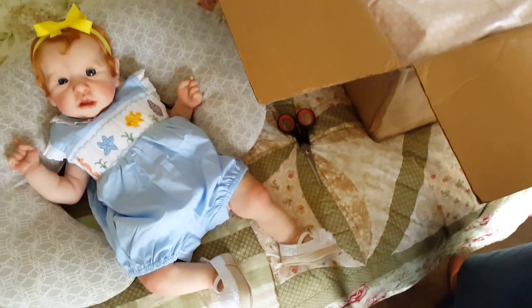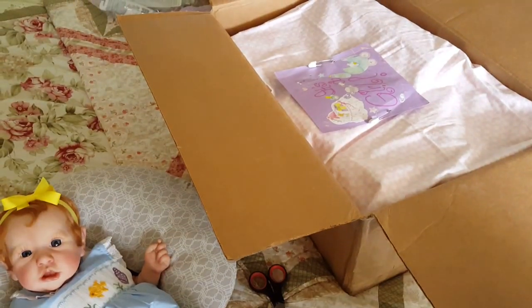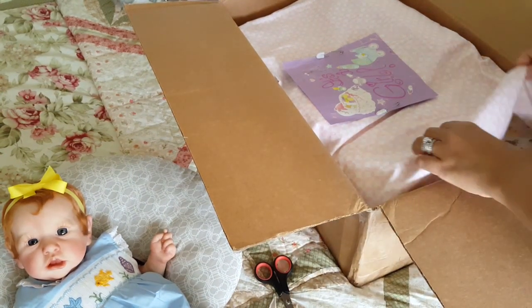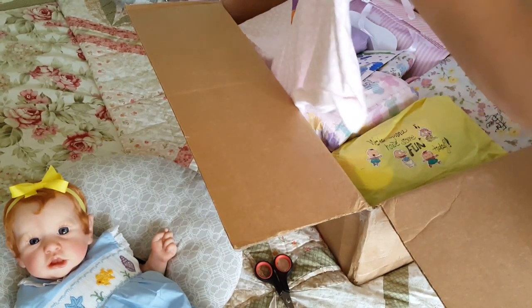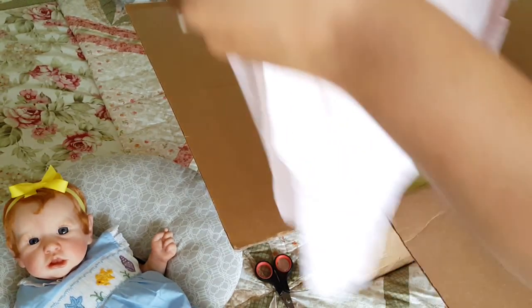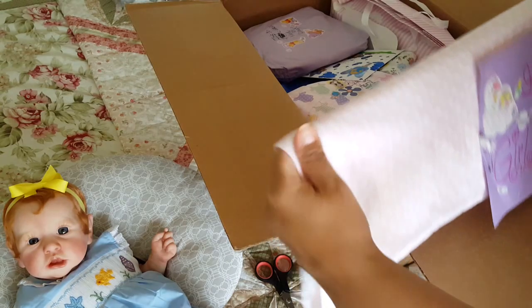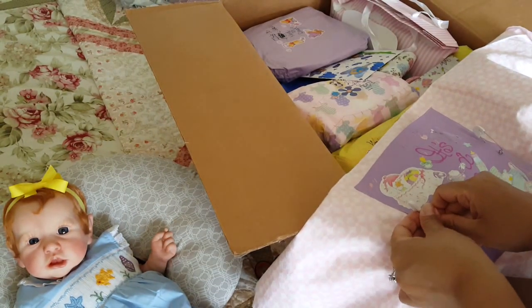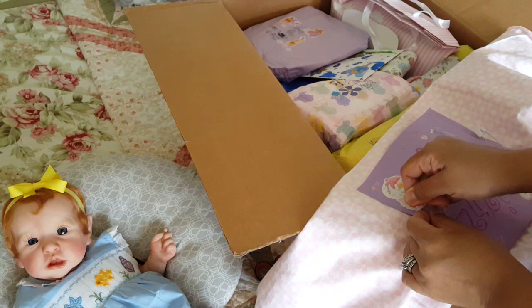Okay, let me put you back on the stand. All right, you can see Shelby still. All right, let's get to it. Oh my word! Oh my word, Shelley. Okay, I'm gonna keep this. You know what? Maybe we should put Shelby. These diaper pins are awesome.